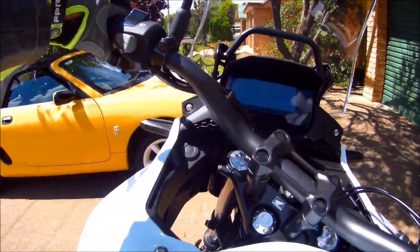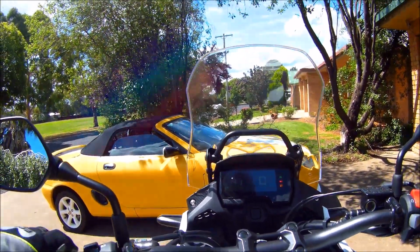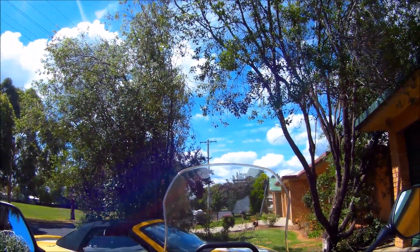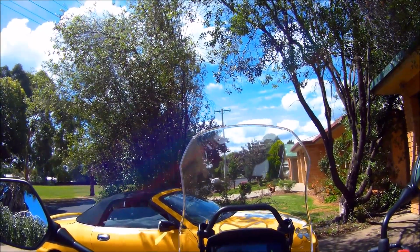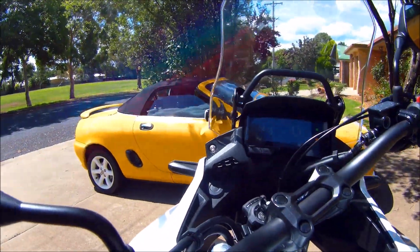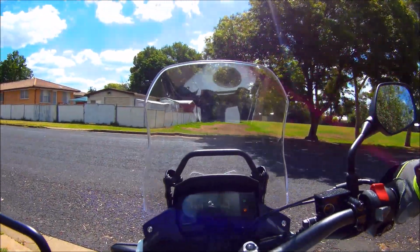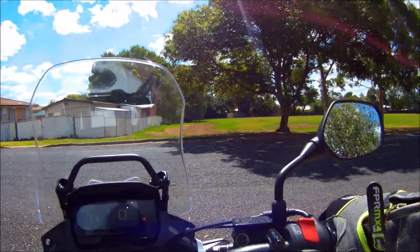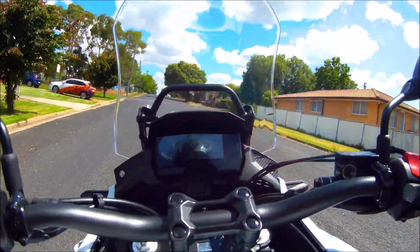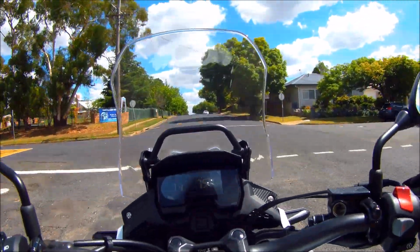and check her out. Just adjust the camera. Should be okay. Okay, let's get going. First run out on this 2021 CB500X.